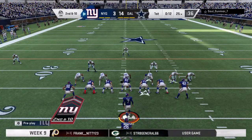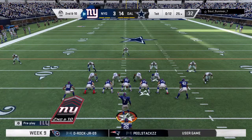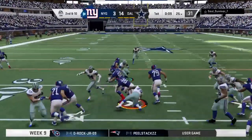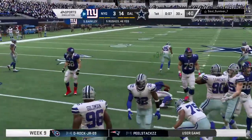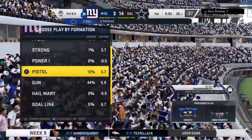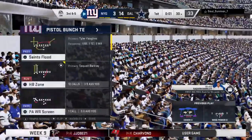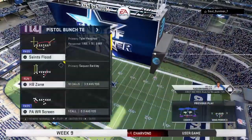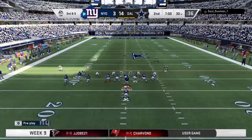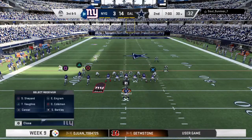An incomplete pass leads to 2nd and 10 from the 25. Barkley. And he'll get this from the 25 to the 30 for a pickup of 5. After one, a 14-3 ball game. Giant football, and we're ready to begin the second quarter. They've got a 3rd down and 5 to start things out.